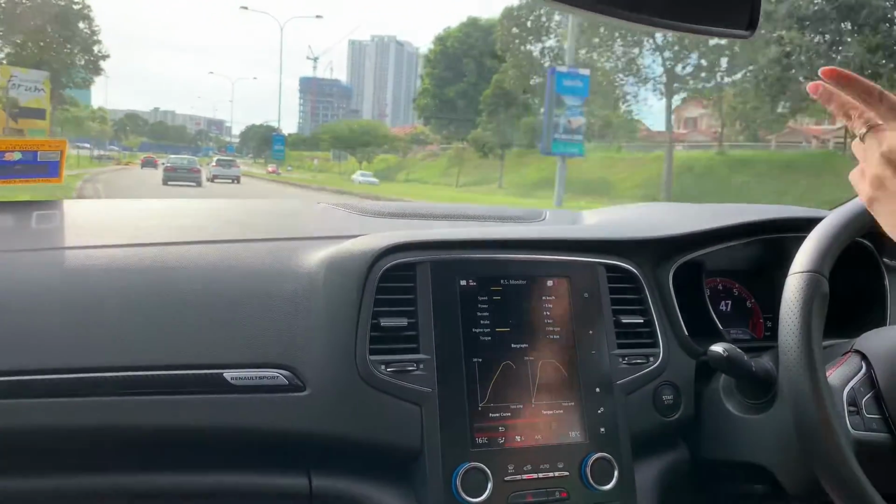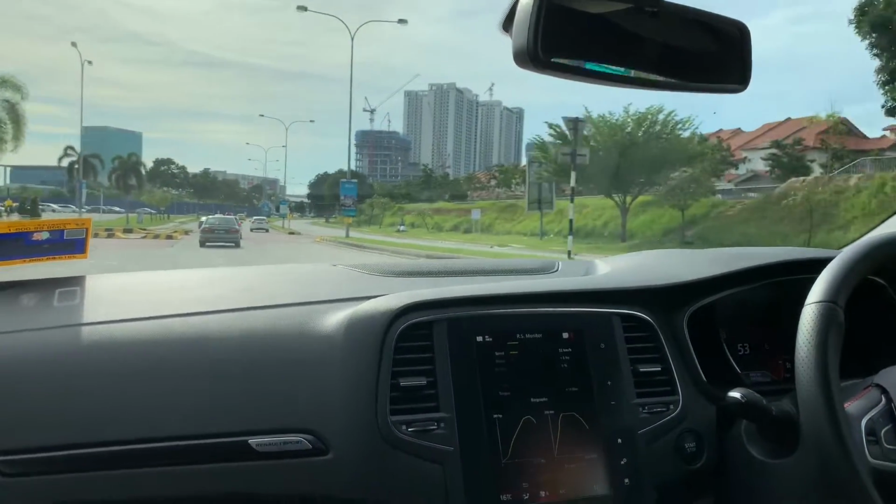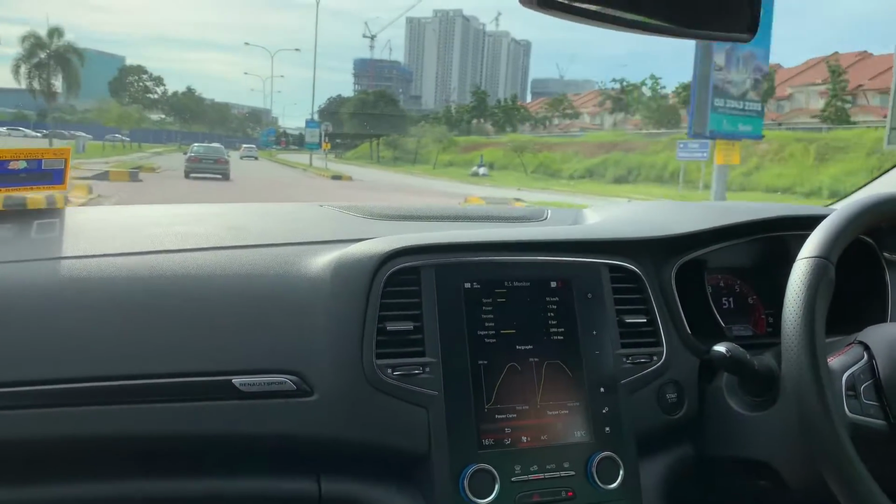So right, straight. Straight, huh? Yeah, follow the yellow. Okay. The yellow Megane. That's our brother car there. Yeah. That one is auto, right? Yeah, auto. Okay.